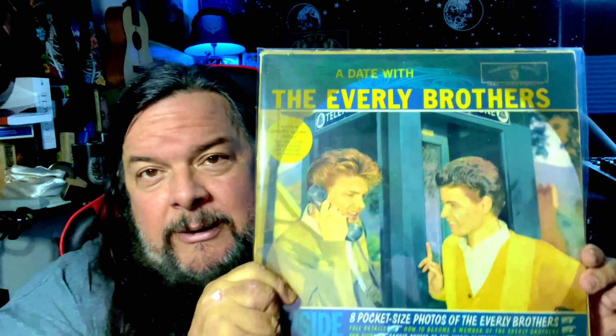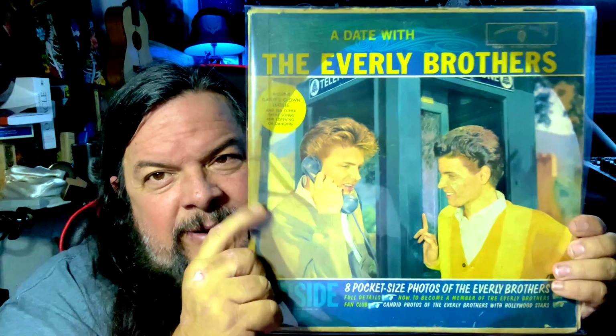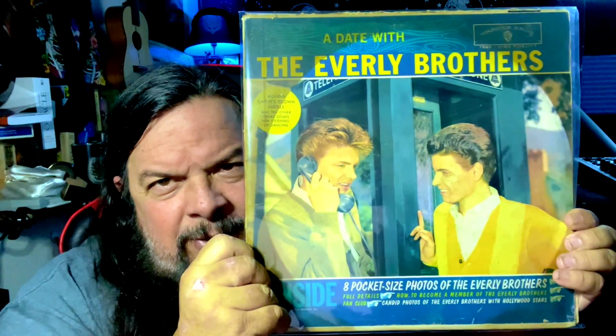The first one I found this week that I was stoked on finding was, and I literally pulled this out of a box of garbage, basically. Kind of just saw it sitting over there and went and looked through it. And this is what I found. It's A Date with the Everly Brothers. And you can see the album cover itself.